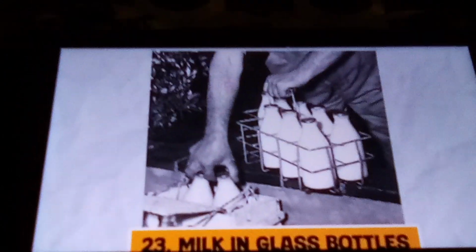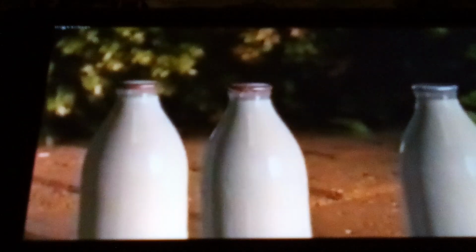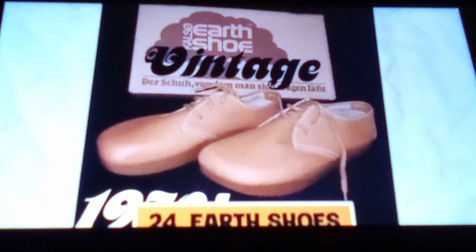23. Milk in glass bottles. Whether delivered to your doorstep or served at school, milk in glass bottles was a staple of 1970s life. These bottles, often with a paper or foil cap, were reusable and made a satisfying clinking sound when handled. At school, kids drank from small glass bottles, and at home, many remember the sound of the milkman's truck as he made his rounds.